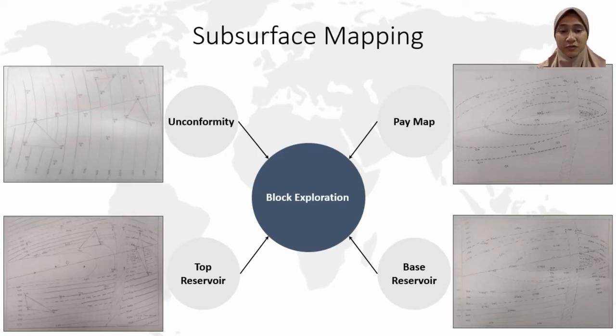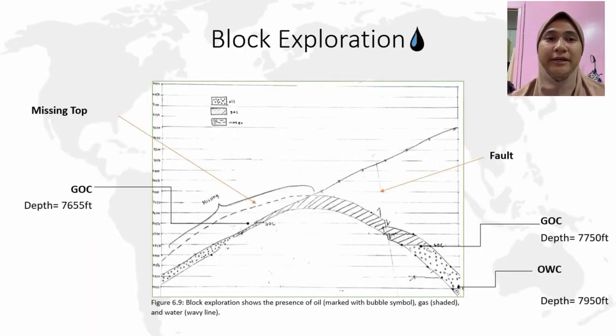For the subsurface mapping, there are four types of maps produced using the data given. First, we have unconformity. Second, top reservoir. Third, we have base reservoir. And last, we have the pay map. From combining the unconformity, top reservoir, base reservoir, and also the pay map, we can illustrate the block exploration produced by combining cross-sections from all the maps.